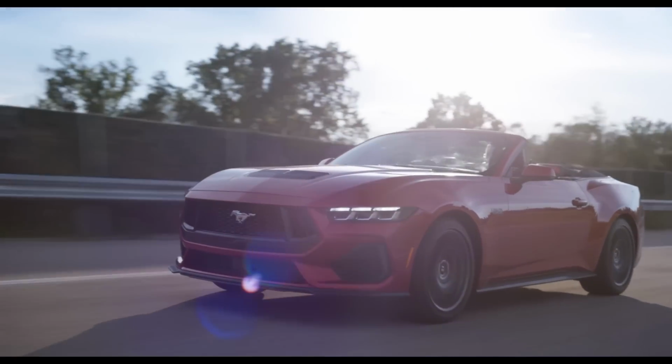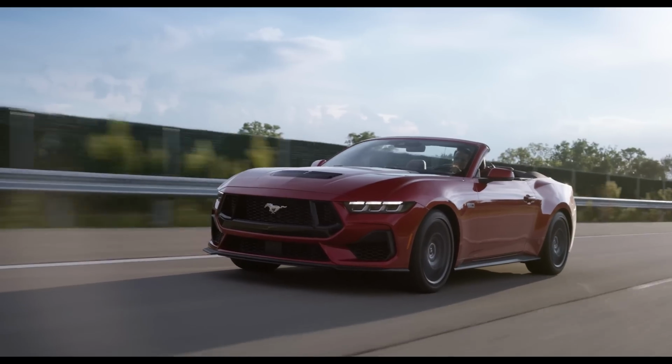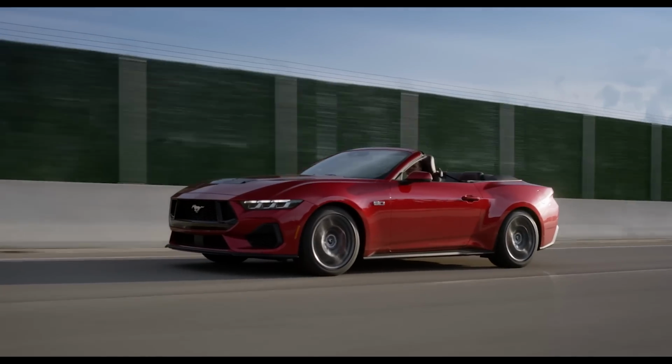The 10-speed automatic also carries over with the same ratios as before as well. The rear diff ratios are the same selections as before too, and in regards to handling, curb weights are identical, thankfully, with EcoBoost going up by 1 pound, but otherwise they're the same.